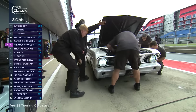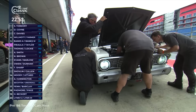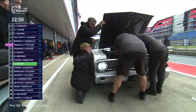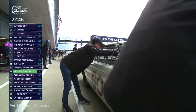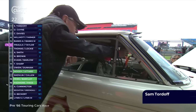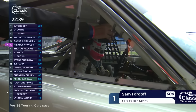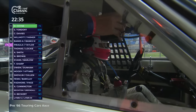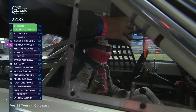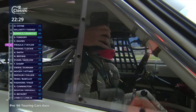So we've got Callum Lockie going out in Julian Thomas's Falcon very shortly. There's a little work going on here. Now, which car is that? Is that the 600? It is. Yes. So that was the car that was leading. Sam Tordoff's car. They're still on the standard stop, I think, so they may just be checking something. What they're doing in there is looking at the timing clock. So he's still in a position, I think, to be the leader.